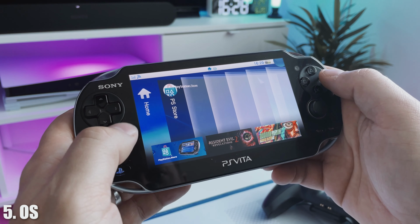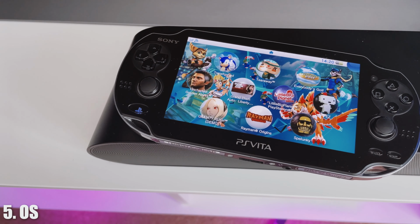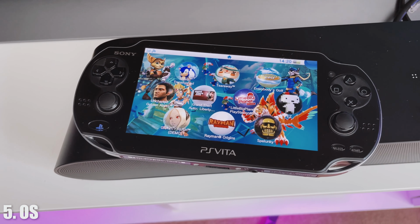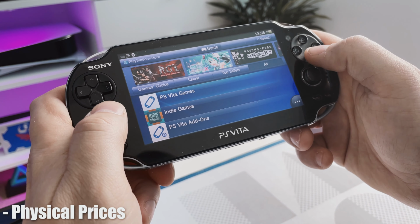So there we have it then. As I said at the start, buying a Vita is an excellent decision, even in 2022. But there is one thing to watch out for as the months and years roll on, and here is a reason why you may not want to buy one, and that's game prices.